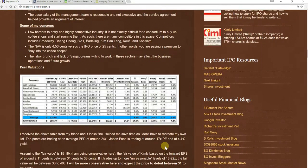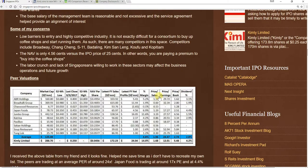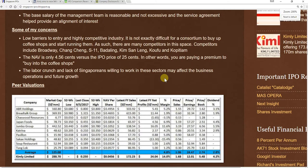Okay, so is this pure valuation? I'm going to enlarge it for you guys, see how big I can go. Zoom in, yes, zoom in bigger. So one of this IPO blogger's friends actually summed up this table. These are the companies listed on the stock market trading at similar PE, and from here he worked out the PE ratios of all these companies.